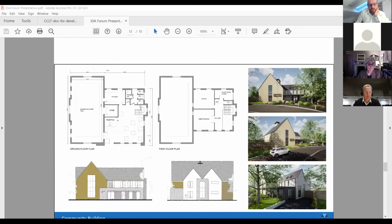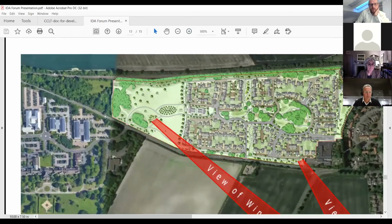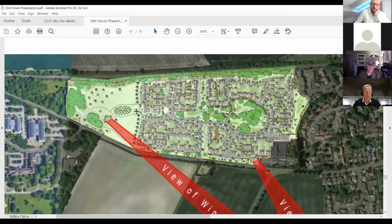I'll skip past the community centre because we've already spoken about that. So having studied the long views of the windmill, there were two very obvious areas that we could see the windmill from. One was right down at the bottom of the site here, where there's a gap in the hedge and it's just a natural view to that, and that's right by the existing school. The other one, because the site rises slowly from the east over to the west, the levels here are quite a bit higher.